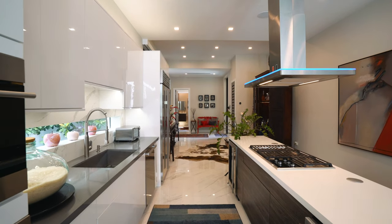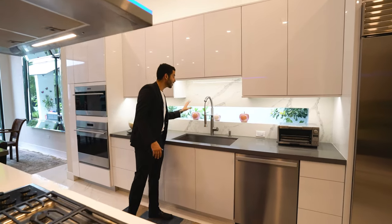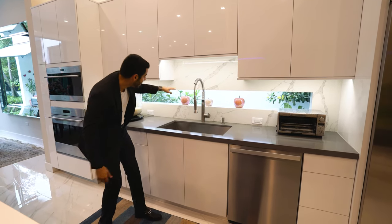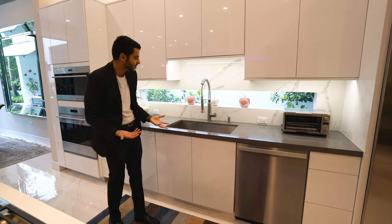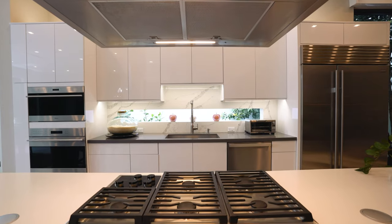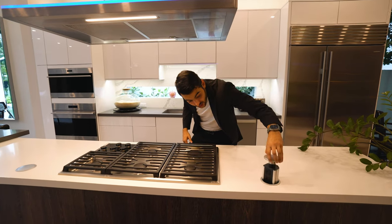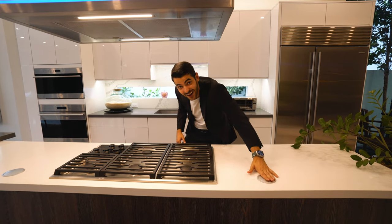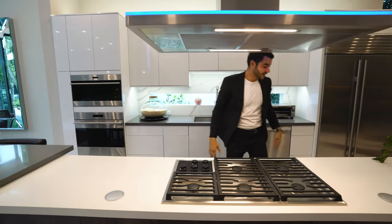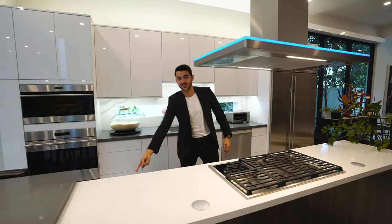Really, really nice. You have Wolf appliances all around. Love how you have the LED lighting under. You have the quartz that comes along here in the backsplash. And then you see that little window here, looking out to some landscaping, bringing in some light to the kitchen. Might as well, right? And then you have your nice big sink here, quartz countertop here, and quartz countertop here. Now this island here, you have a gas cooktop, it's Wolf. And then you have little areas to charge your phone. What? You didn't know. If you don't know, now you know. And then pretty cool here, you have the hood here that extracts. You have a wine fridge right down here, and you have an ice maker right here.